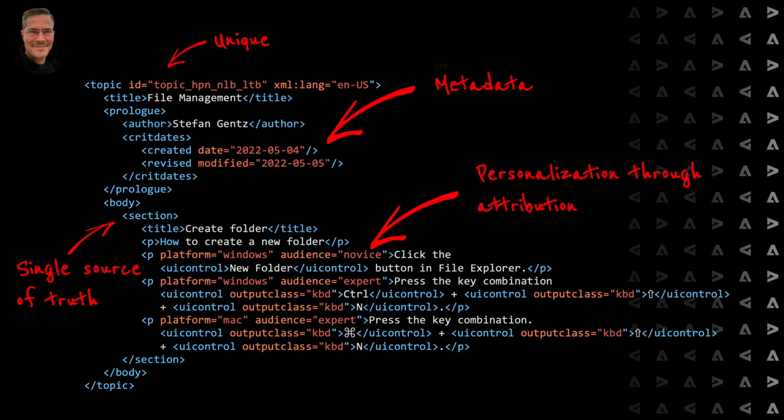How does it do that? Let's have a look. So that topic is unique with that unique ID. It has that metadata. And in that section is a single source of truth. Why? Because we can create multiple outputs from that and filter the content based on the attributes that you see there. So I can personalize that content for my customers. There's a platform attribute like Windows and Mac. And there's an audience attribute like novice and expert.